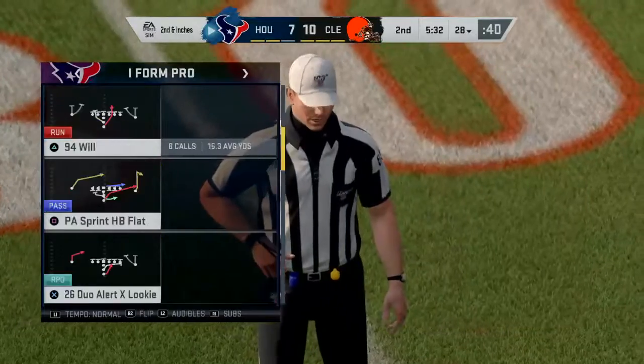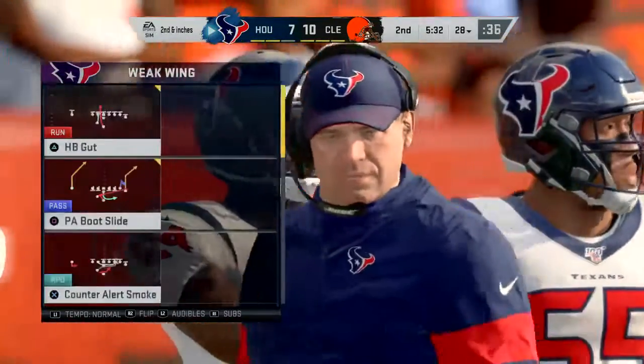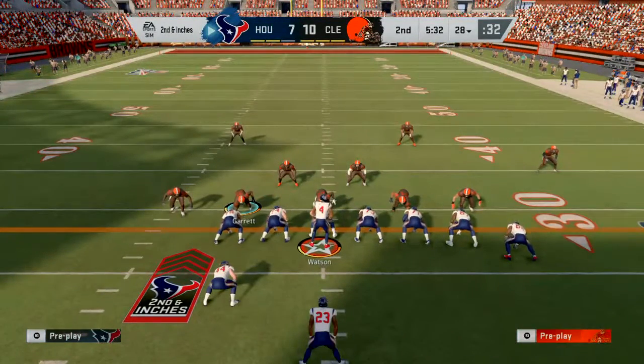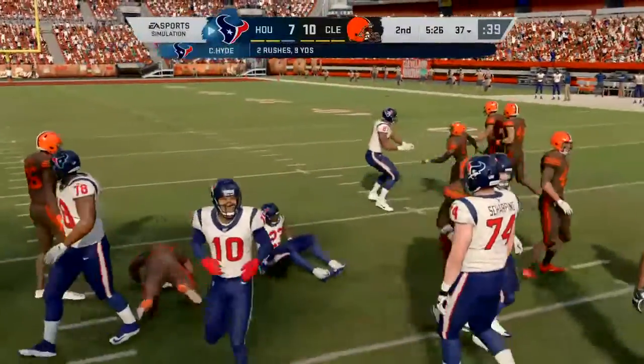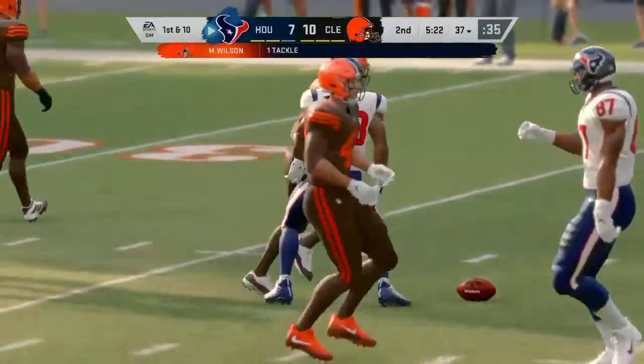After review of the play, the ruling on the field stands. Still a few inches short of a first down as they come up now on 2nd down. Back to the ground. This time it's high. And he'll be brought down right around the 37. 9 yards to pick up there, and it's a first down.